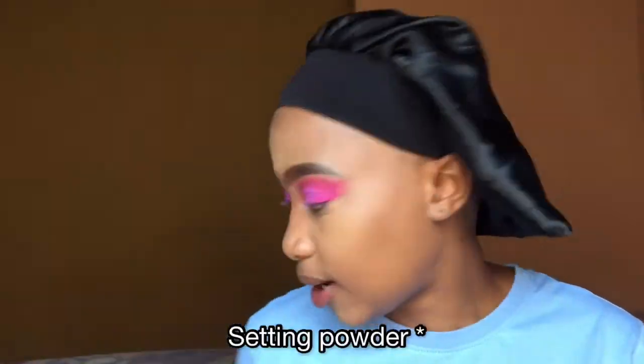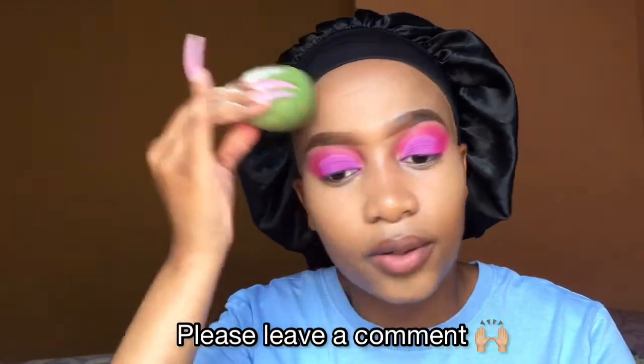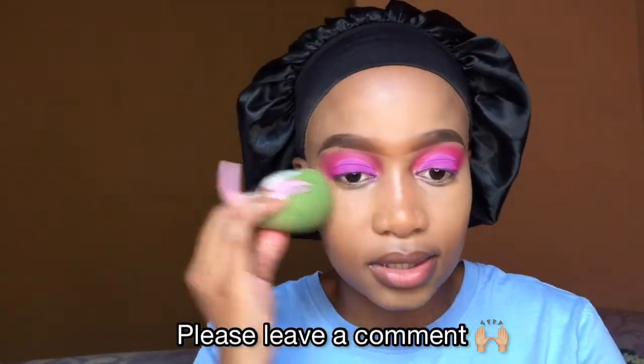Or you can use your setting powder. The Revlon setting powder is the best. Guys, can you even see? You can't even tell that I just set my face. Imagine if I don't put a setting spray, it still wouldn't look bad, because wow, it's good. When you use a beauty blender, oh wow, it's great.